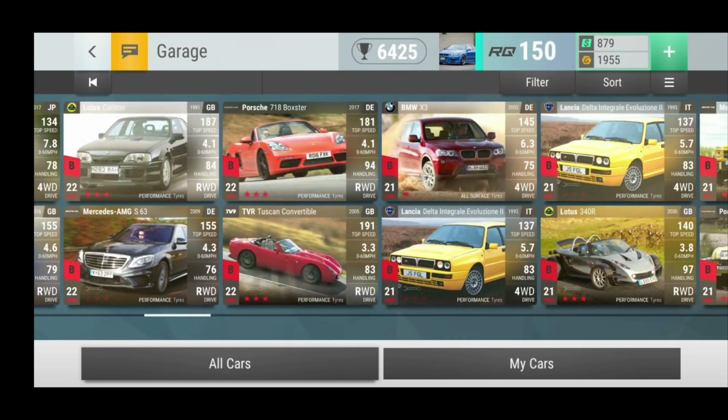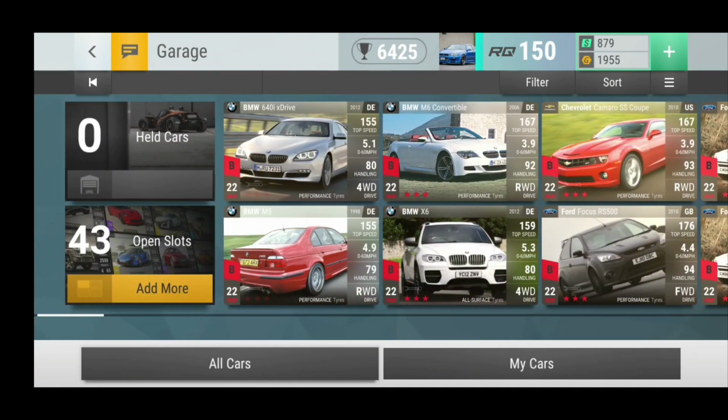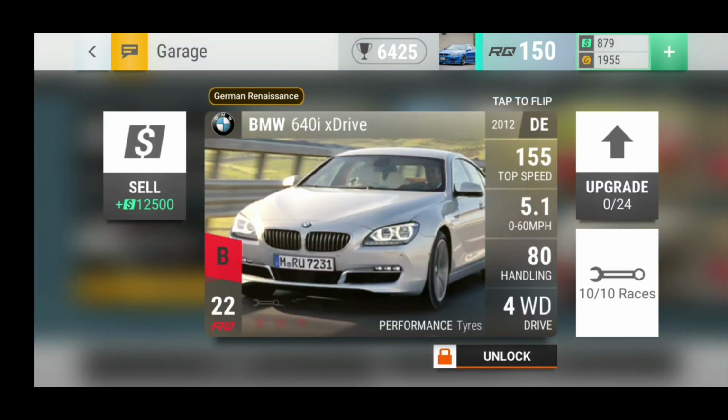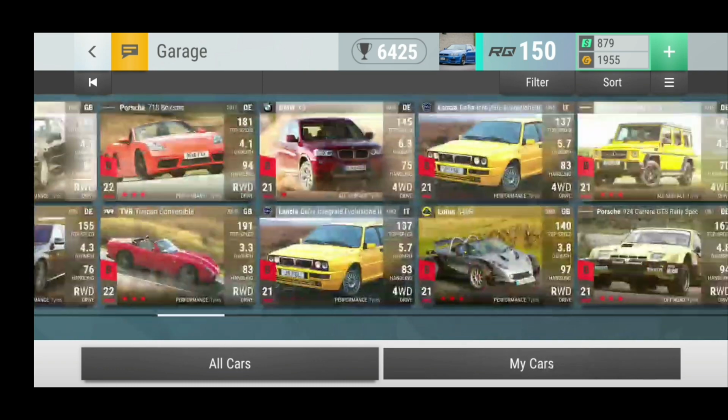Although I think this one will actually catch up with it in some events, some track sets, which is interesting. And then we have the M5 and the 640i X-Stripe, which are both in the waiting room. So that's all of my ultra rares.